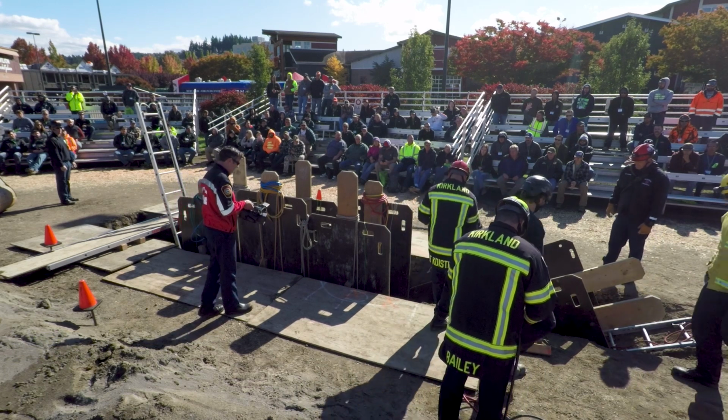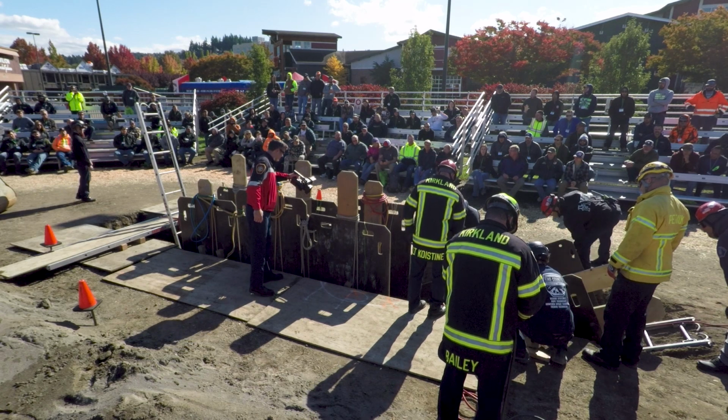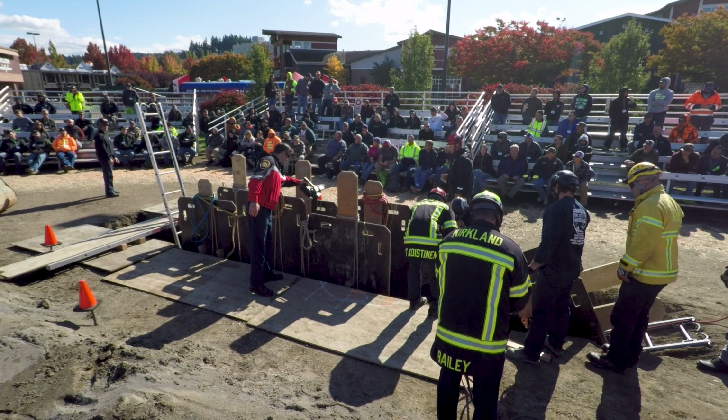All right, so they're pretty well done tying everything off. They'll start working, getting that mannequin in there. We were super nice to them. We brought one of the really heavy ones. I think it's like 200-something pounds. So they're getting a little bit of a workout in there.